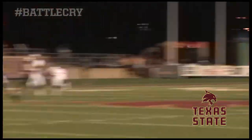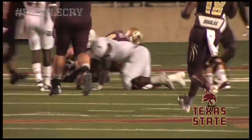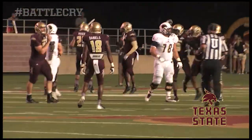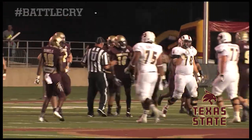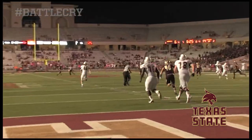Brown looking right, the pass is caught, but blown up by Aaron Matthews on the pass for Donald in the backfield, a big loss. And gets the punt away.